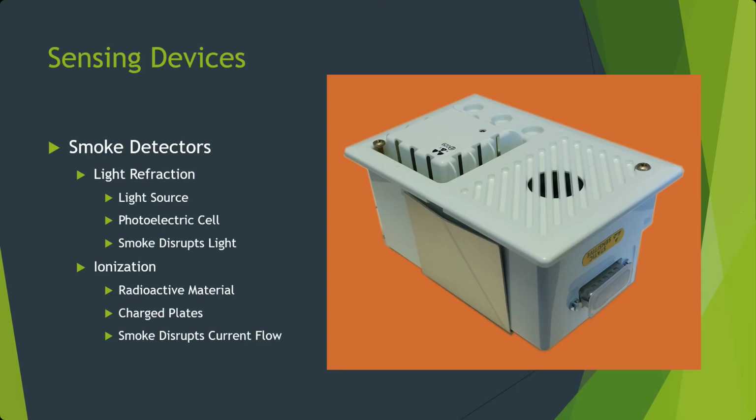The other type is an ionization style. And this uses a small amount of radioactive material, typically, I can't remember if it's americium, I'd have to go look at my NDT slides. I have it in there. But it's a slightly radioactive material with a very long half-life. And essentially what you have is two charged plates, almost like capacitive plates. When you put that radioactive material in there, that small amount of radiation it's giving off actually allows current to flow from plate to plate.